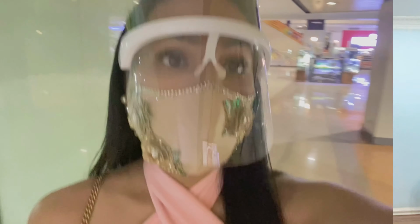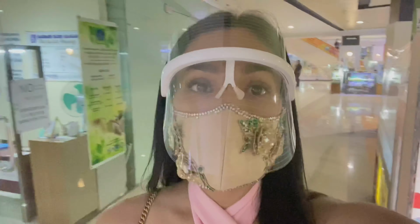But that will take some time because the porcelain veneers have to be made at a laboratory, and they have to be fitted properly in my mouth so the fit is perfect. So while we wait for that, I'll be wearing temporary veneers on my teeth. We're at Trade Center Mall.